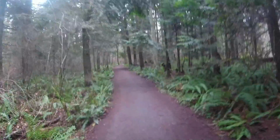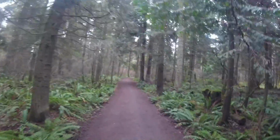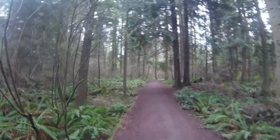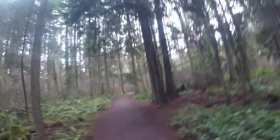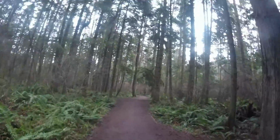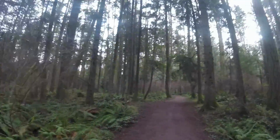So out here, this northeast corner of the Olympic Peninsula, is actually the driest portion of the peninsula, and is also one of the driest places in all of Western Washington. So, for example, Seattle, roughly where we're from, gets roughly 36 inches of rain a year. That's 3 feet, or roughly 1 meter.